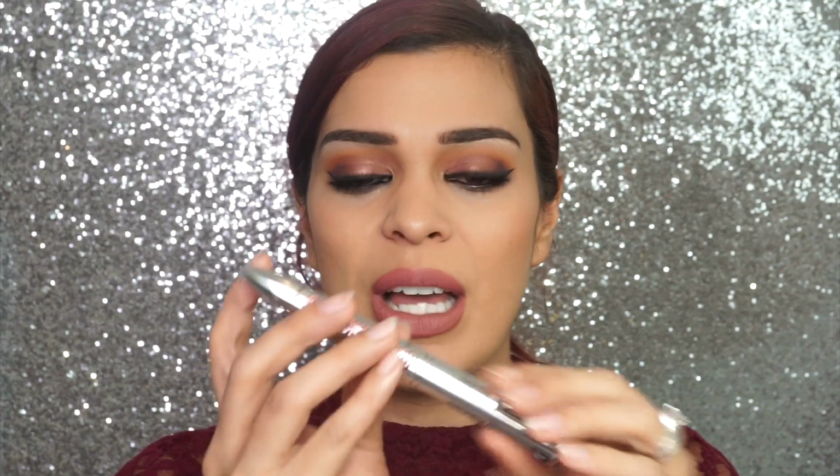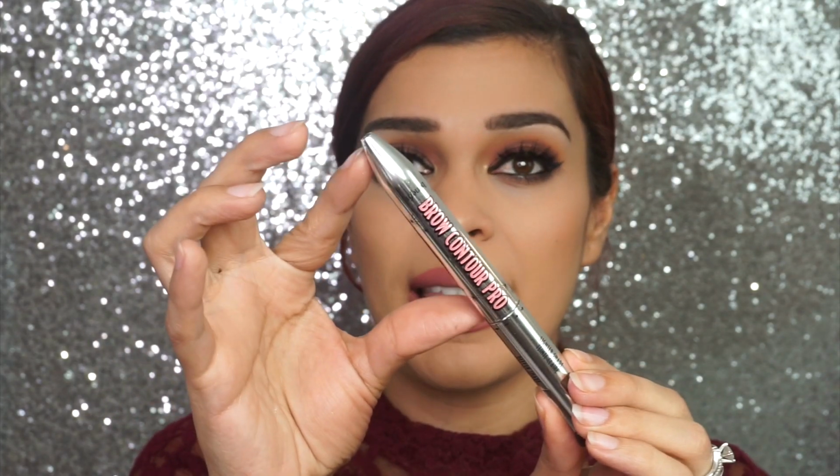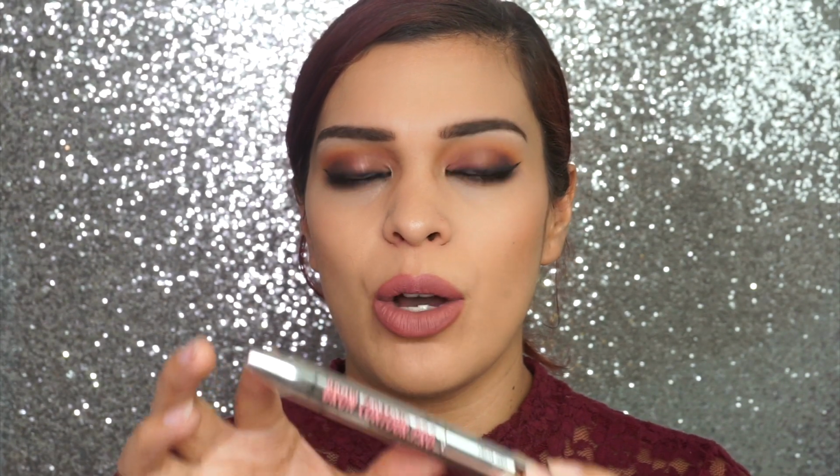I will say that I don't know how much product is in here. I can't really tell. I'm hoping it's a good amount of product in here, but again, I don't know, and I haven't used this long enough to know, but I'm hoping, since it's in this pen shape form, that it's a whole lot of product that's in there. So then I would say the $34 is even more worth it to spend, because this will probably last you a long time.